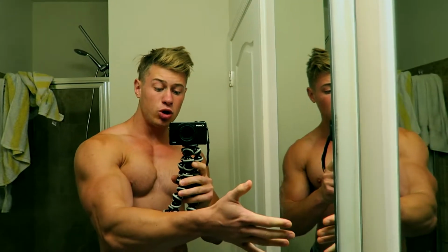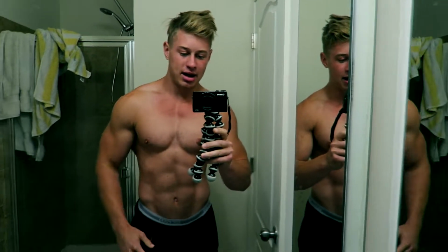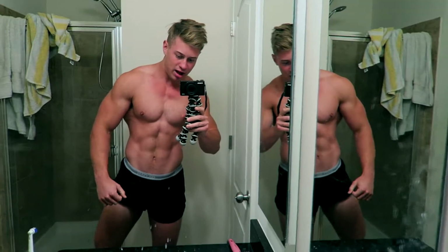I've been eating intuitively to bulk. But what I've been doing the last few days is just tracking to see where I'm at. I'm actually eating way more than I thought. Probably why I'm gaining so much weight. But as you can tell, still staying relatively lean, a little soft in the midsection. Not the end of the world.